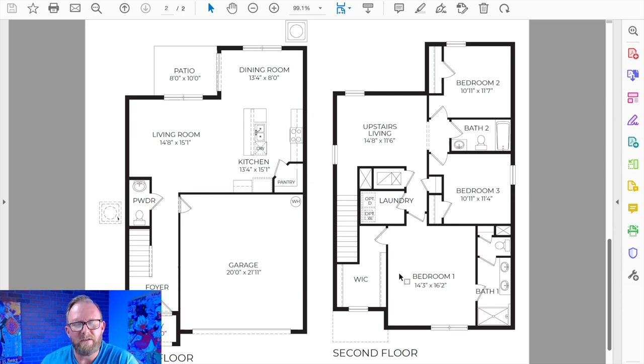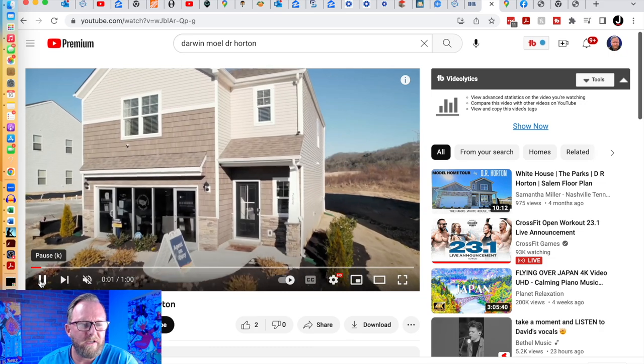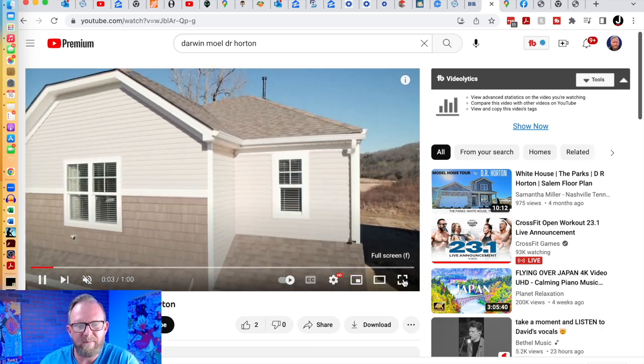Big walk-in closet. You can see the walk-in closet is right here, bottom right of the screen. Kind of walk-in, two sides, really big space. Looks like it covers the entire second floor over the foyer area. Allow me to showcase the model for you here. I'm going to pop this full screen.